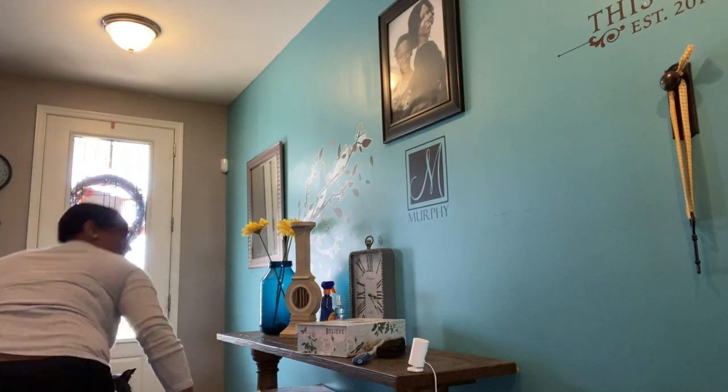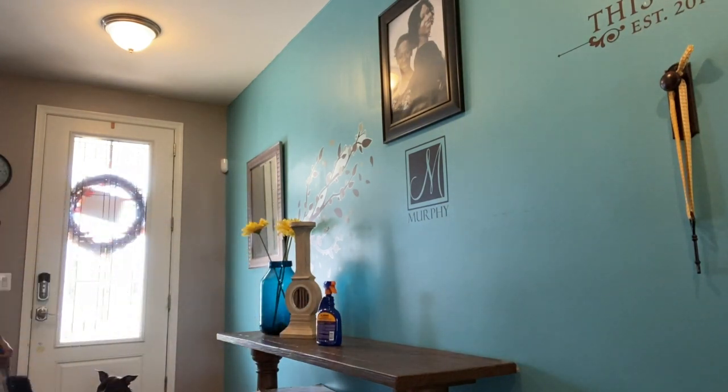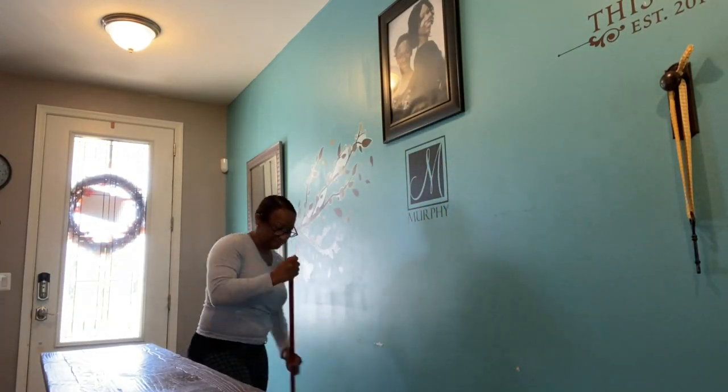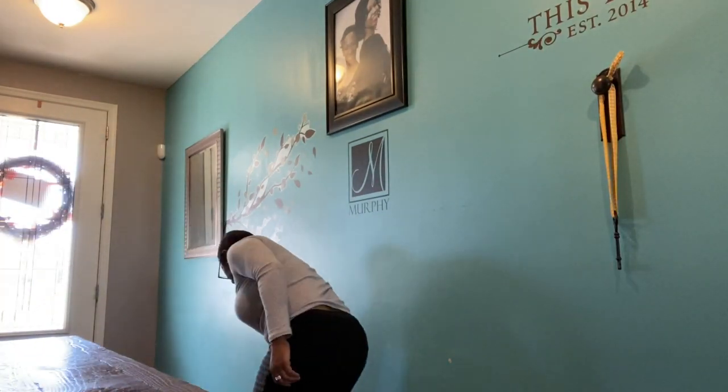Well, guys, I'm starting in the entryway. It is the one space every guest visits when they enter my home. Since I've already dusted, now it's time for me to go ahead and sweep the floors, and then I'm going to mop the floors.